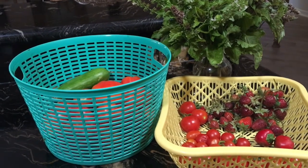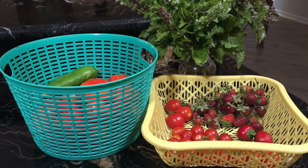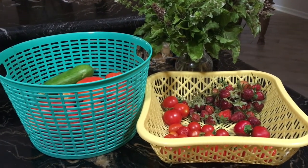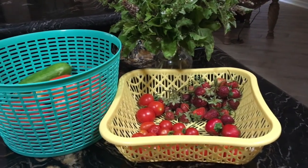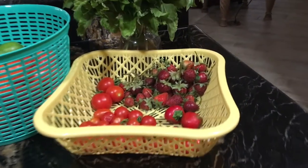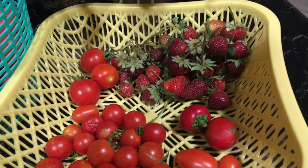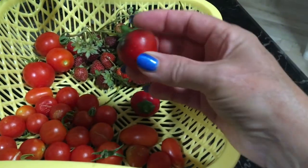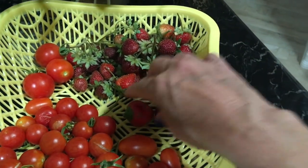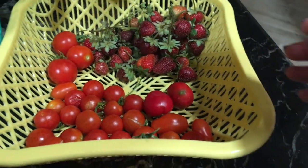Today is Monday, July the 3rd, and here's what we got out of the garden, and I should start out by saying I'm feeling under the weather today. But this is what we got out of the garden, and it took all my energy just to do this. But I got some strawberries, some cherry tomatoes, a couple of cherry peppers, just 2 of those. The rest are either grape or cherry tomatoes.